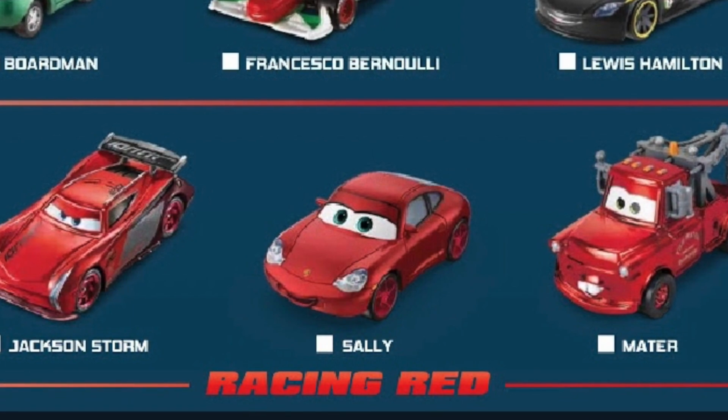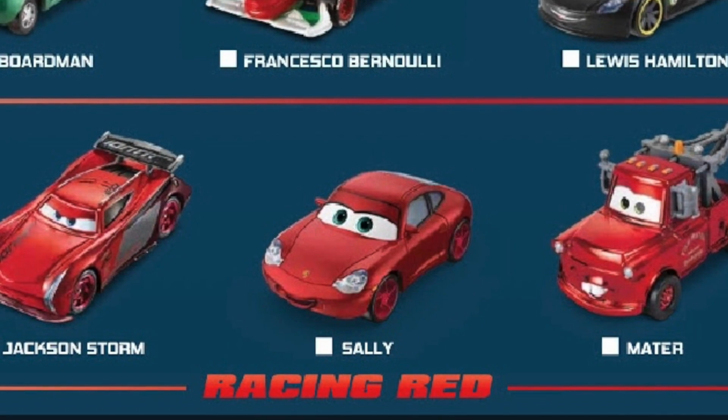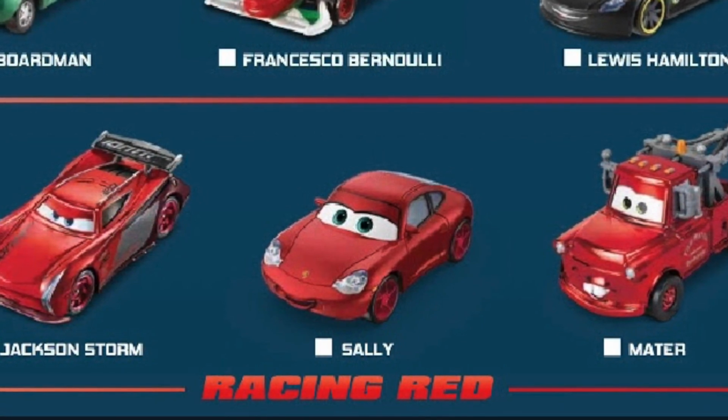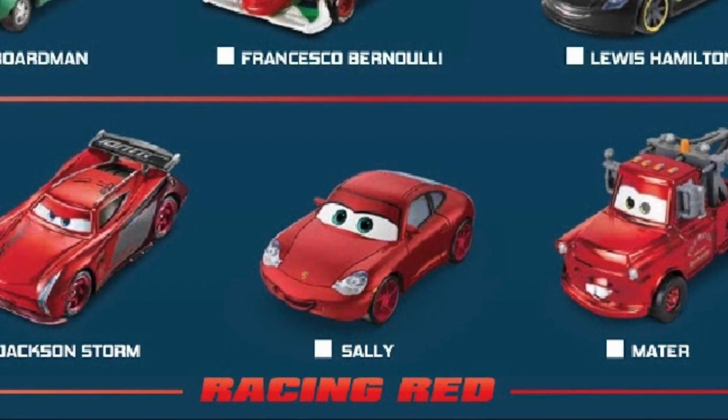The reason I don't think that these are for Cars' 15th anniversary is because just last year they did a whole line of metallic cars and silver cars, so red racing or racing red cars is not really anything out of the ordinary for Mattel.